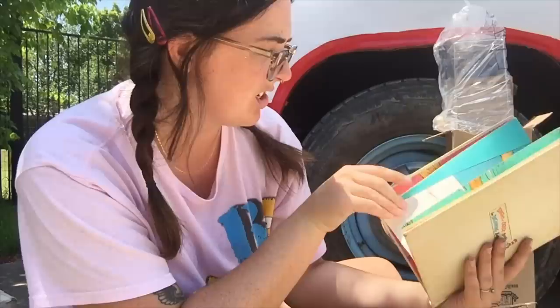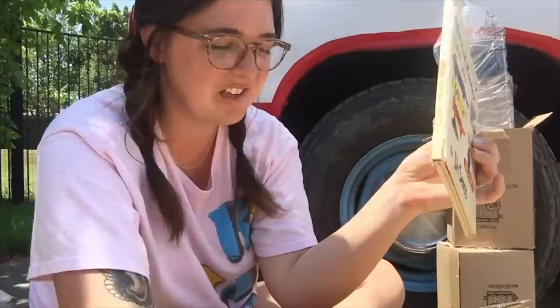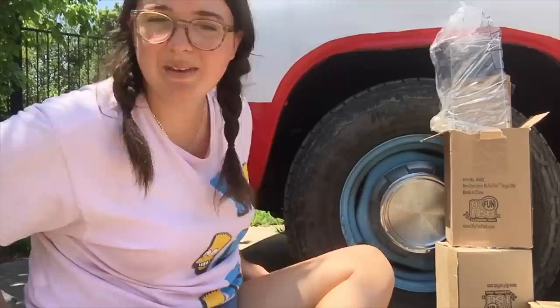This Dr. Seuss one, I don't know what year exactly it was published. Let's see. 1972. So this one is in fact also vintage. So is the Peanuts one. That's so cool. Okay, so there's all of that, and the trash bags. Was there one more box? Oh yeah, my phone's on it. I'll move this over here.